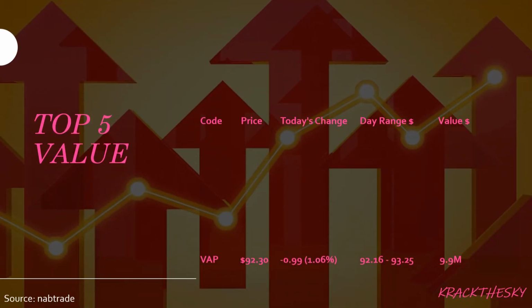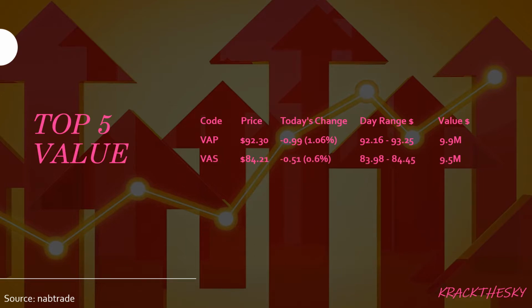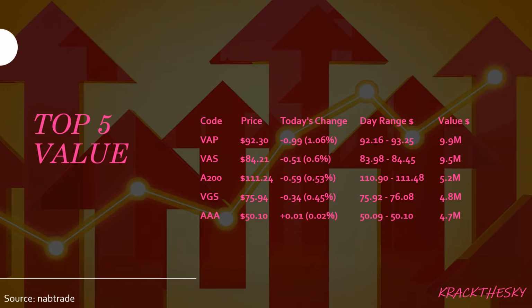Top 5 for value, we're looking at VAP, VAS, A200, VGS, and AAA. So, you know, the market was pretty average today anyway. So looking at most share prices here on the downside, so falls in the share price.